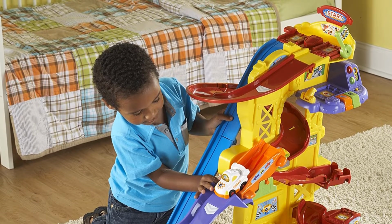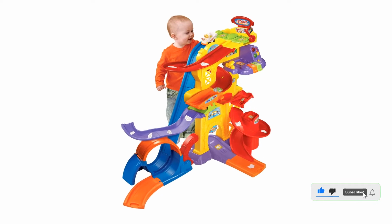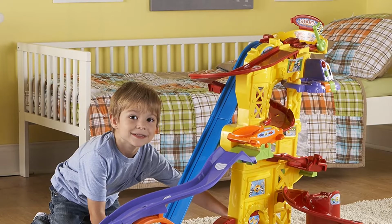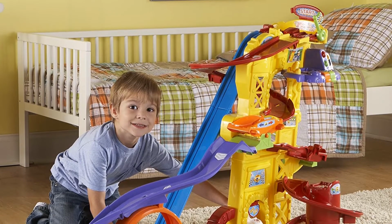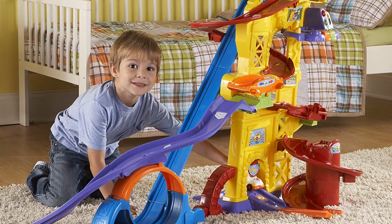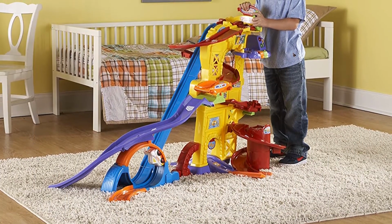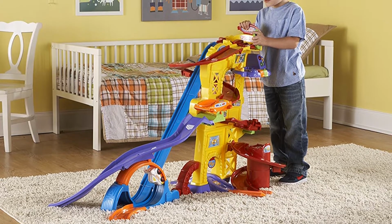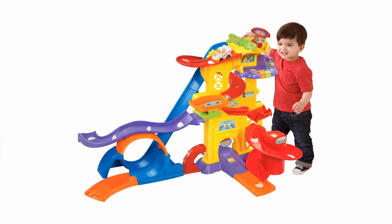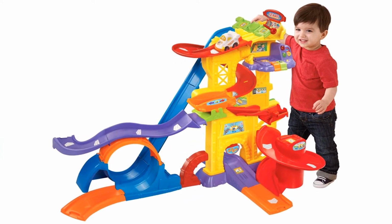It has steep slides, loops, and twists and turns. There are 8 locations that trigger sounds from the cars, as well as buttons that your child can press to play music and phrases. It comes with 1 car that will teach your toddler the letter R and the name of the vehicle. You can purchase other VTech cars for different sound options, but Hot Wheels and other brand cars will work too. Other brand cars will work for this track, but you won't get the benefit of the interactive sound triggers. Parents that want a large set that's interactive and expandable.